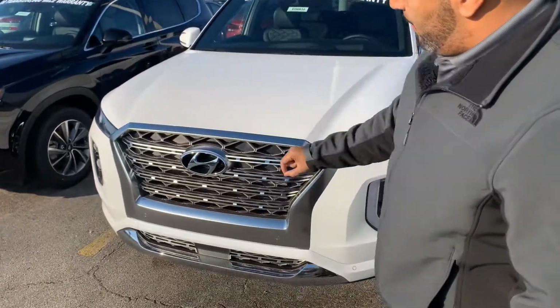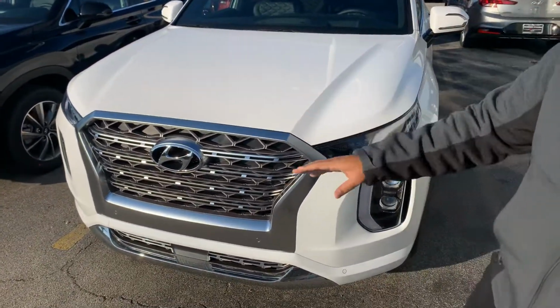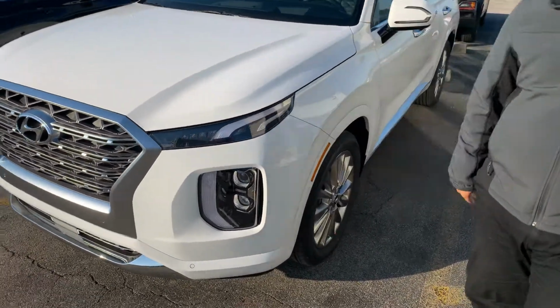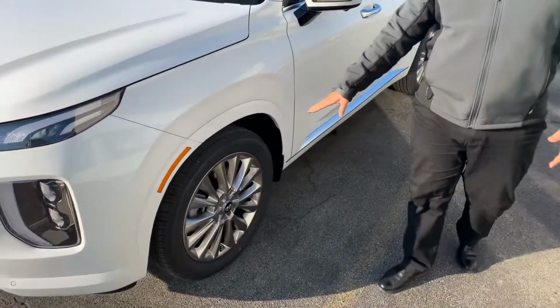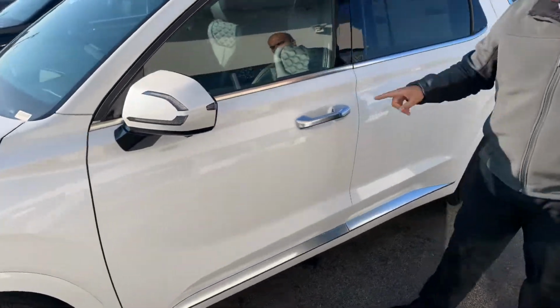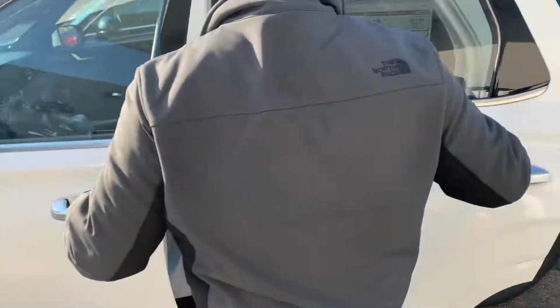Beautiful diamond cut honeycomb cascading grille with the adaptive cruise control. We got the LED wraparound headlights, the LED daytime running lights. We got the 20-inch premium alloy wheels, nitrogen-filled tires, turn signal, blind spot detection, keyless remote entry.